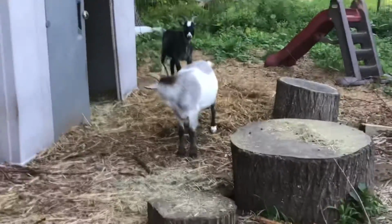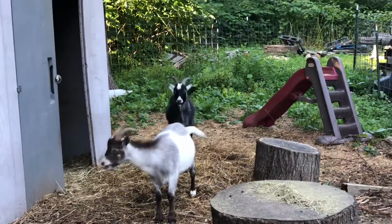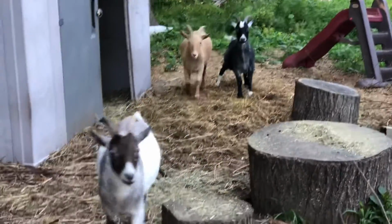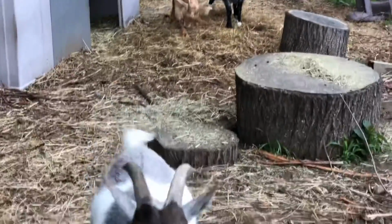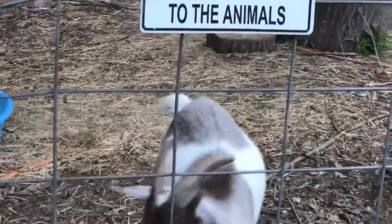Here's the goats. I had let them out today. I opened up a piece of their back fence and then I zip tied it back when I got them back in. So they are nice and full. I probably ate too much, so I got them a little baking soda earlier.